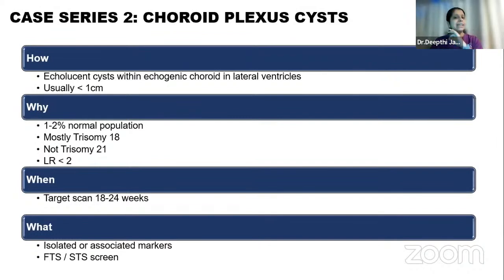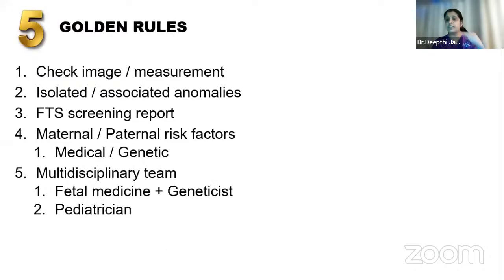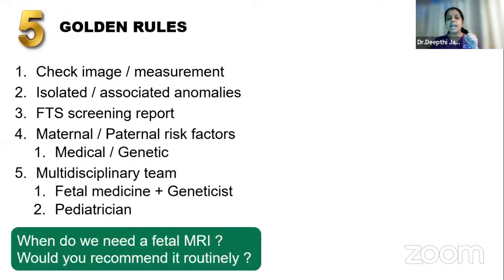And the likelihood ratio is absolutely not more than the routine test. As long as it's an isolated marker, with no other associated anomalies, and your first trimester screen is negative, you can definitely reassure them. So remember the checklist, the 5 golden rules. The minute you see a soft marker, apply these 5 golden rules.